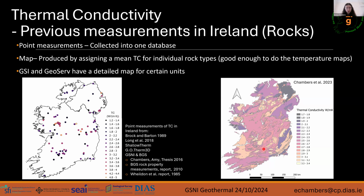Given our model was quite a smooth model, we basically produced a thermal conductivity map by taking each of these individual points, assigning them to a generic lithology. So we had, I think, several different generic lithologies such as limestone, muddy limestone, sandstones, basalt, and then took the average of all of those points and then related it to the map. And I think GeoSci and GeoServe have a more detailed map for certain units, so you can see that mine's quite a smooth model. But this was good enough initially to make those temperature maps.